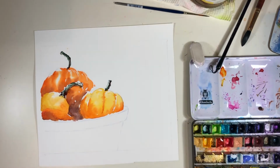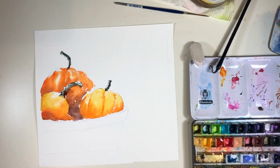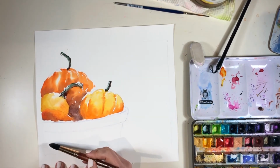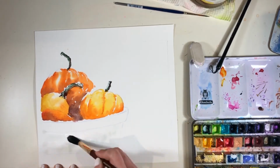Now for the basket itself, I want to make sure that I've left enough time for those pumpkins to dry, because I don't want to spoil too much of those beautiful vibrant oranges with the dark colours I'm going to use in painting the basket that's holding these pumpkins.